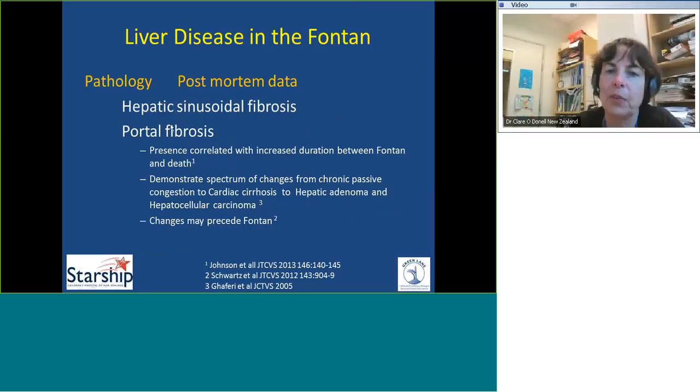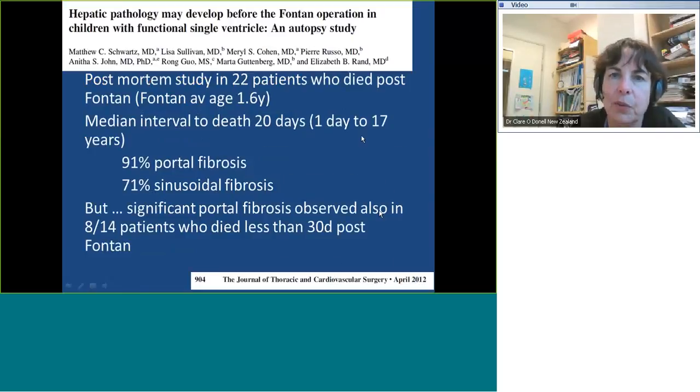This is some pathology data, again showing similar things, but this work demonstrating from various authors that these changes seem to go from congestion to cirrhosis, and in a few cases to adenoma, and as I say, there have been case reports, in fact, of carcinoma in this setting. But interestingly, what they pointed out in some of this work was these changes might even in some patients precede the Fontan.